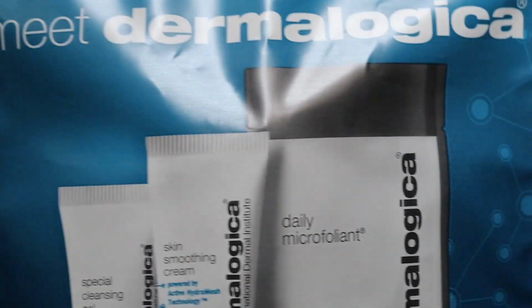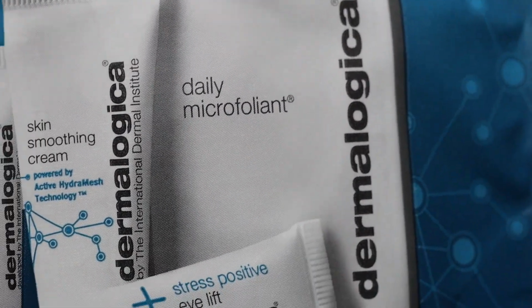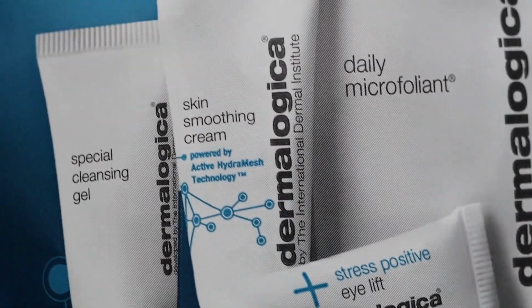Wow. Do you know what? I feel like Dermalogica want you to become obsessed with them so that you buy everything, because girl, you're doing too much. In this little bag, I have the special cleansing gel, the stress positive eye lift, the daily micro exfoliant, and the new skin smoothing cream. I think I might do a skincare challenge. Ooh. This is literally everything you need to get started on Dermalogica. They've got an eye cream, face wash, face cream. They've got it all. So I'm gonna definitely do a Dermalogica skincare challenge, and I'm gonna film all of that stuff and show you guys how it all works.